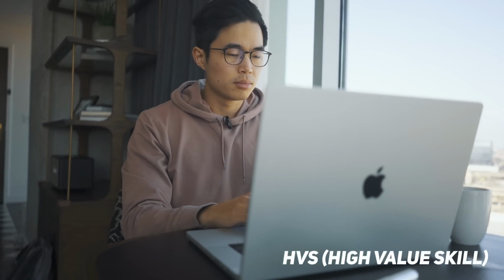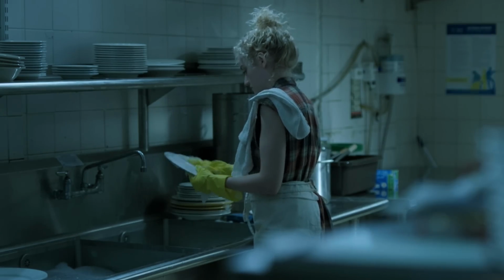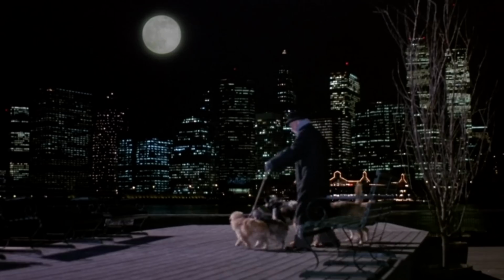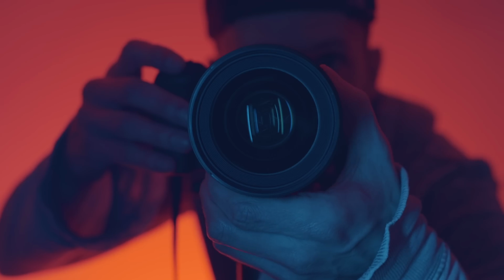HVS allows you to make more money regardless of the economy, regardless of how everything is going. And so yeah, it's sort of like a safety net too. Here's some examples of some not so high value skills. There's being a good dishwasher, being able to walk one dog at a time. Now, here's some examples of some actual high value skills. Being able to walk 5 dogs at a time, tutoring, coding, video editing, writing, photography, the list goes on.